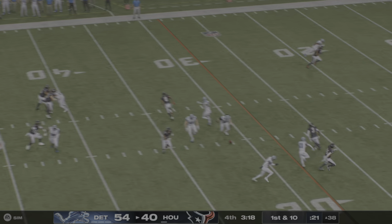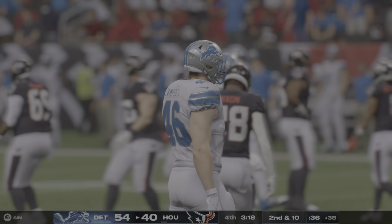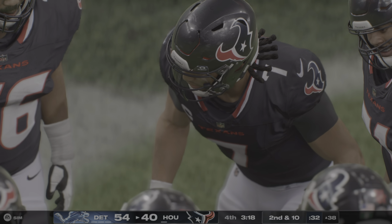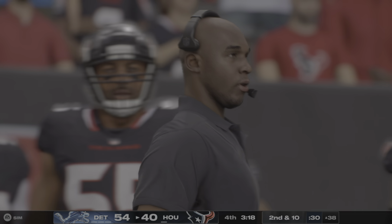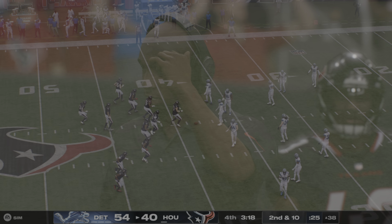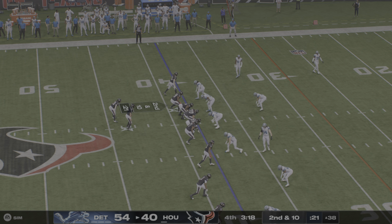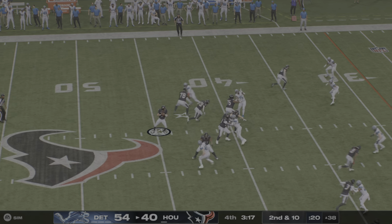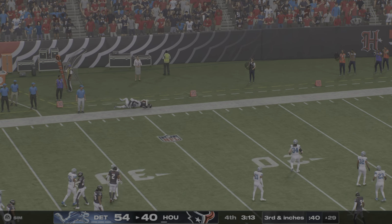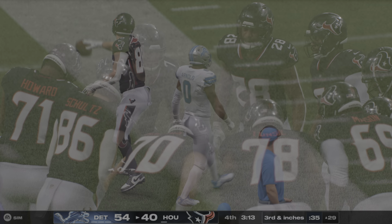Stroud to throw here on first down. A very quick throw there, but not on the same page with his target. That's incomplete. He was looking for Joe Mixon coming out of the backfield. And that will lead to a second down. From the shotgun, C.J. Stroud. And it's complete to the sideline. Nice job getting both feet down inbounds.